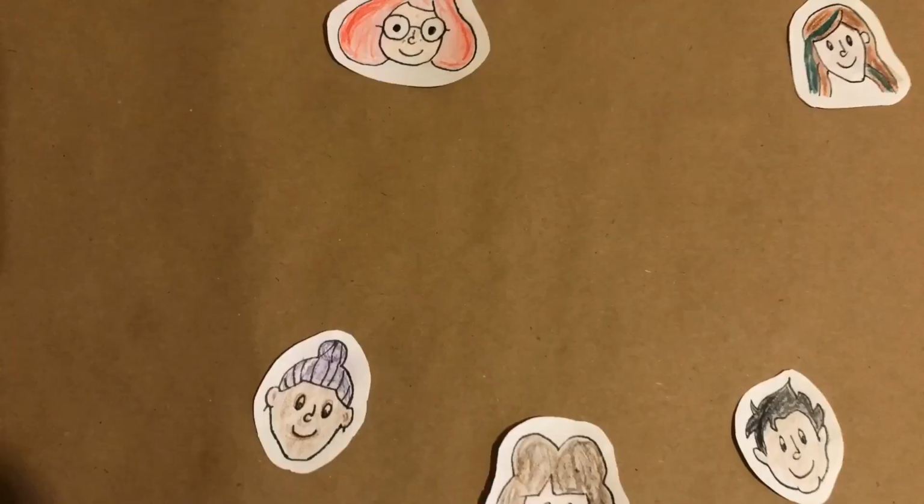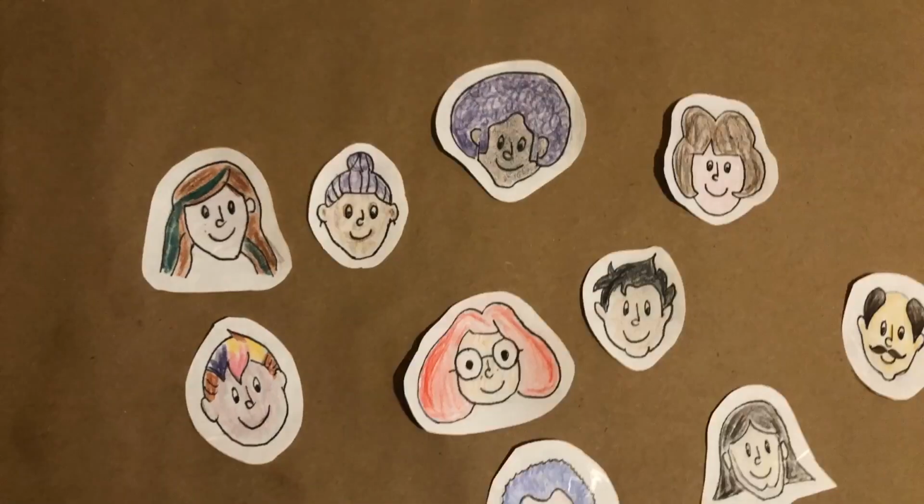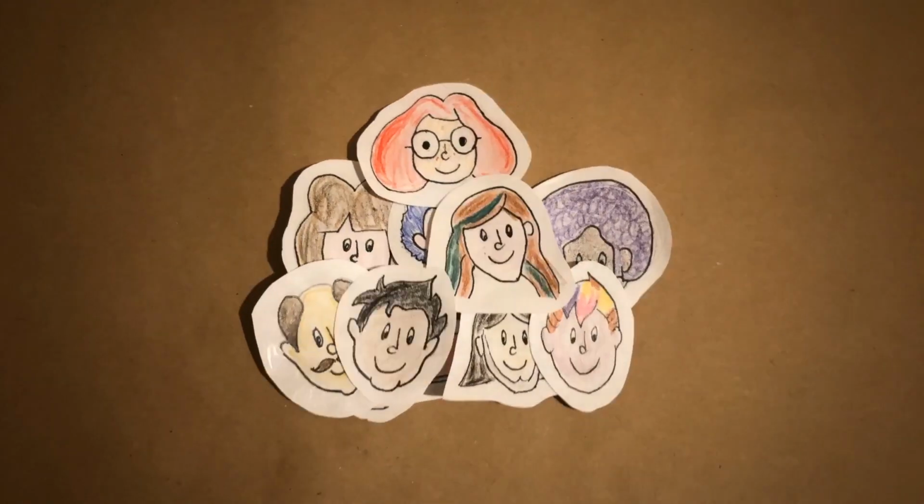But also I work in an open space, which means that there are many people around me. At least I would say 10 people. So let's think about it. During my typical day, I came in direct contact with 15 people.